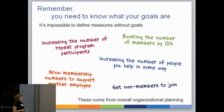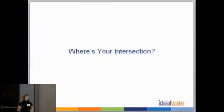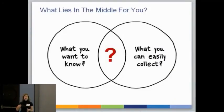Bring on members to do something new, something that is calculable, something that is manageable, something that you can do, something that you can see success with. But again, it all needs to be tied back to something that you want to do and that you can see connecting to your mission. So we're going to jump back to our projects here in a second, which is, where's your intersection? So what lies in the middle for you? You need to figure out what's there.